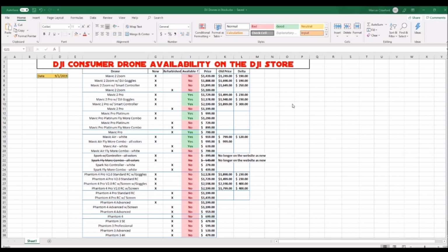Now, the Mavic 2 Pro, which is arguably the most popular consumer drone out there right now, has increased $230 for the Pro with the regular transmitter or with the goggles, which ironically has become available. So if you want to get the Pro with goggles, you can for $2,178. In total, from the old price, that's gone up $230. Now the Mavic 2 Pro with smart controller has gone up $300. So $2,200. And then there are no refurbs available right now, and the refurb price didn't change. If I leave it blank here, that means that the price did not change.